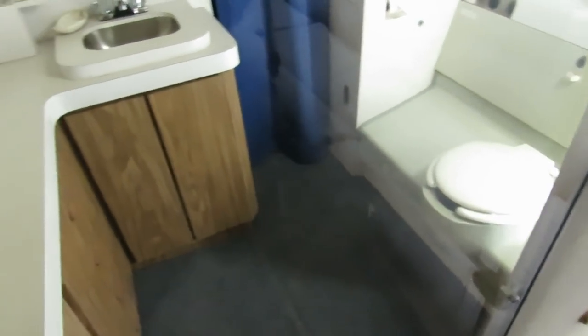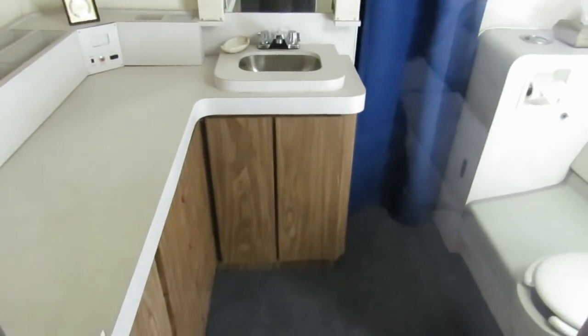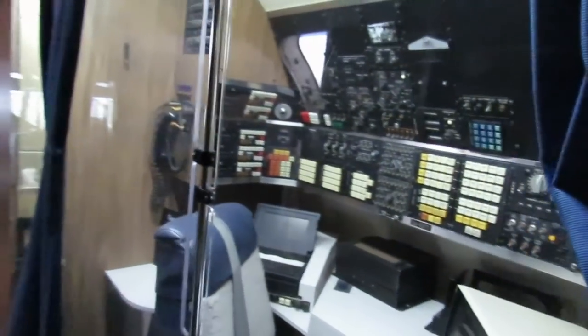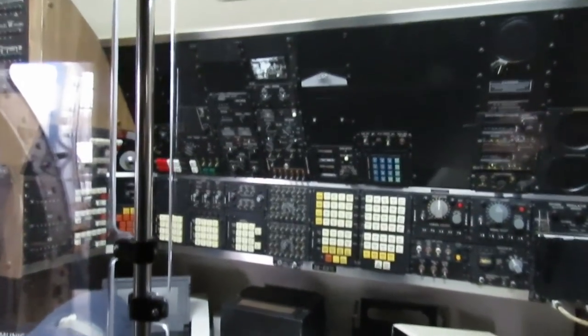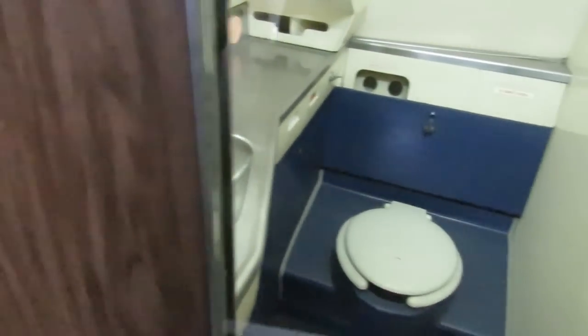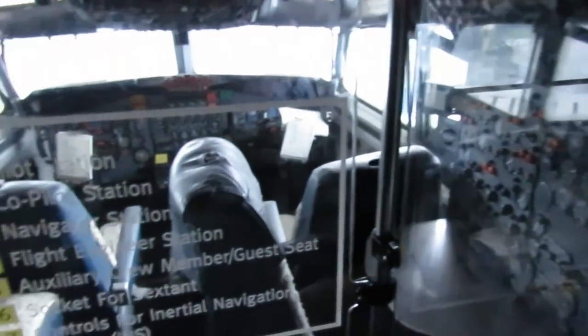Even bigger presidential commode back here. And the front galley that was used for all the important people. Communications center. Some safes, secret codes, etc. Front crew lavatory, and of course the cockpit, flight engineer, navigator, and the two pilots.